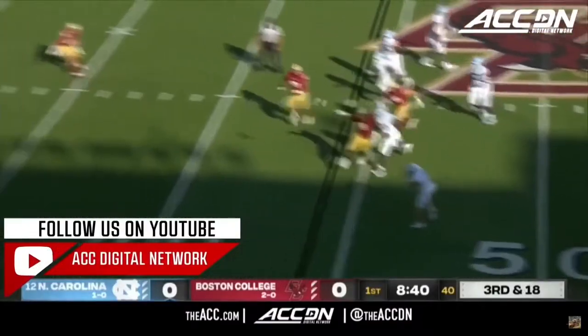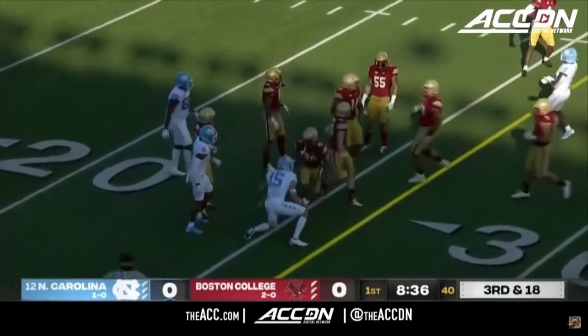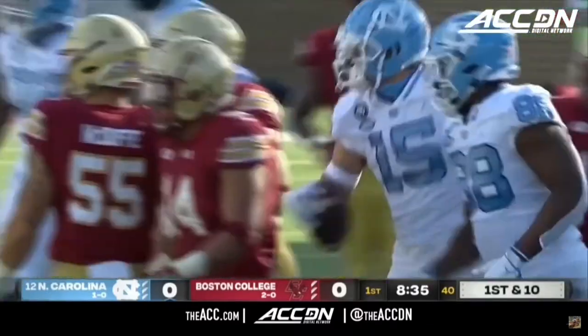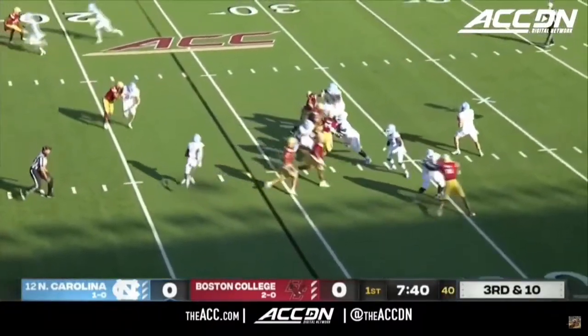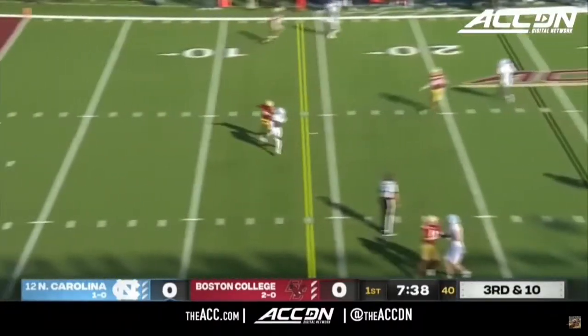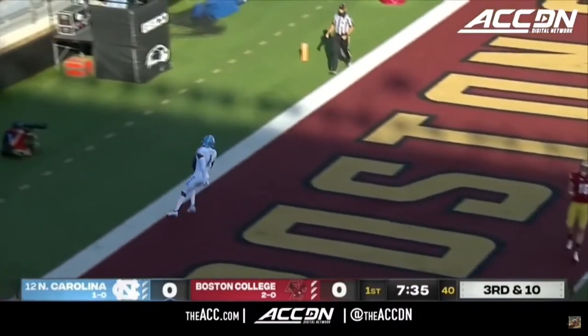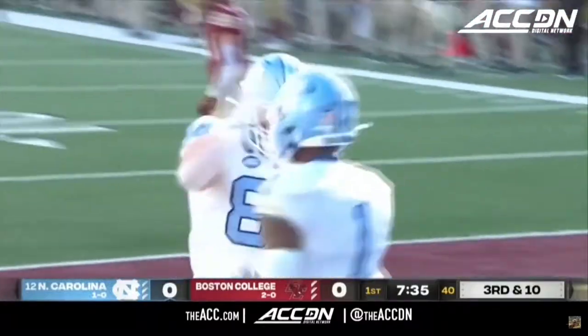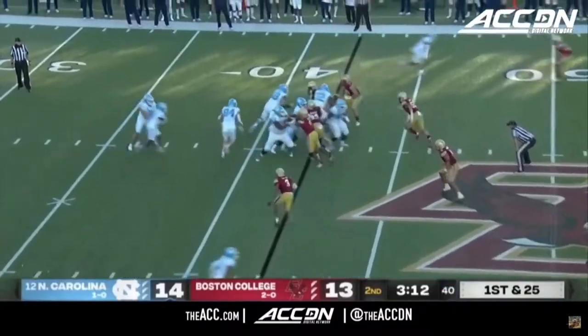Trying to extend the play. Launches downfield and has it complete for a first down to Bo Corrales. How about that? 3rd and 18, and they convert. Plenty of time, and he gets it complete, and into the end zone goes Brown. Chopree Brown, the younger brother of Diami, with all over the place in this Carolina offense.